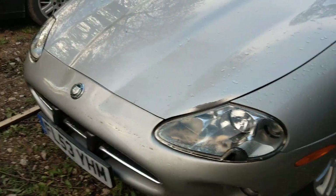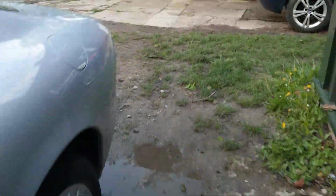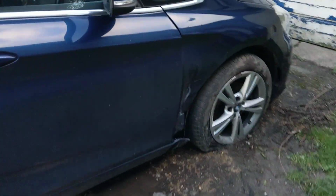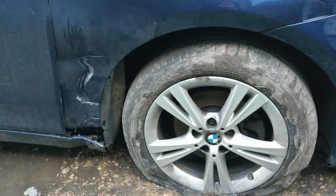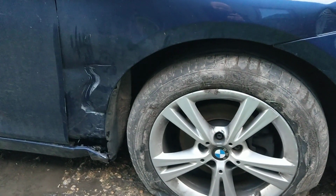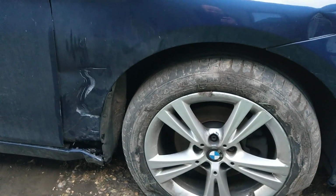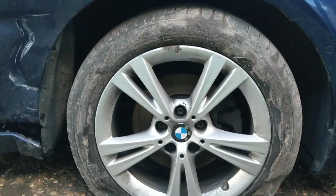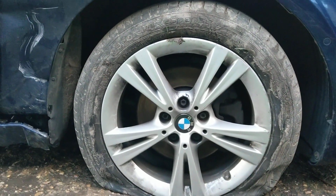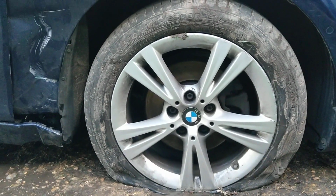The reason I had to put it all back together again is I had a rather unfortunate prang with my other half's car. As you can see. So the least said about that the better, I think. But rather than having one car to replace panels on and rebuild, I now have two, which is great. I can't get hold of a replacement wheel for love nor money at the moment. I managed to put a nasty crack in that alloy, which is a real shame. But there you go, you live and learn.